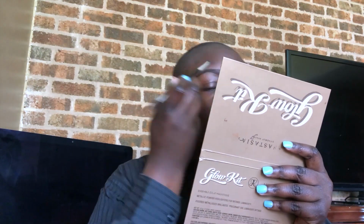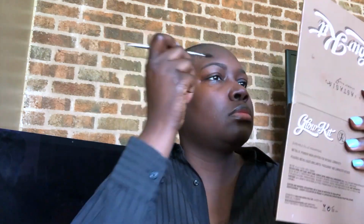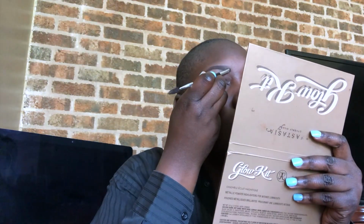I'm going in with Central Park from the Jaclyn Hill palette. I really enjoy this. Please do not mind the way my palettes look. They are a little dirty, but you know, it's just all in the name of makeup. There's nothing else wrong with them outside of that. So right now what I'm doing is just kind of filling them in and checking them.